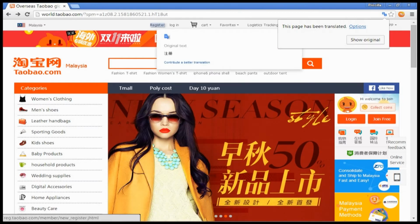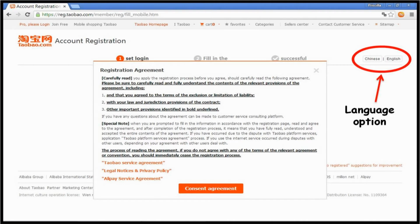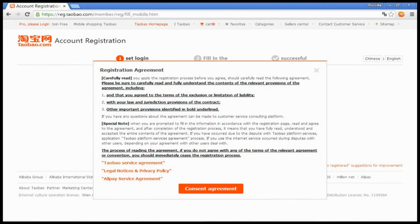Click on the registration link, and once you are at the registration page, you can see that there is language option for you to choose from. One is Chinese, the other one is English. So you choose your language. As you can see on this page, there is a pop-up. So this pop-up is basically the term and condition for using Taobao.com. If you don't want to read this, just go and agree it.